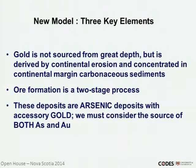The other important thing is that these deposits are basically arsenic deposits with a little bit of gold in them. And when we hypothesise about where the gold comes from, we have to consider where the arsenic comes from too. You can't divorce them because they're so intimately related in these deposits. So this is the two-stage process.